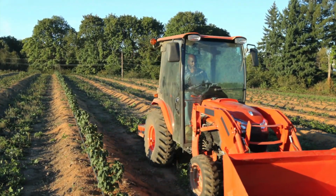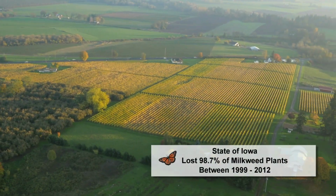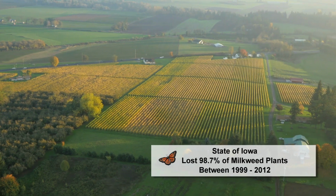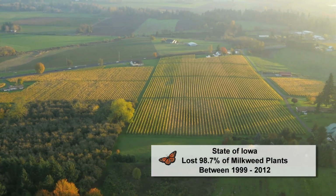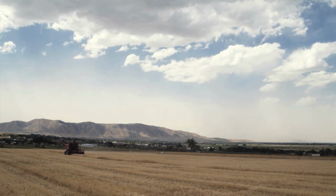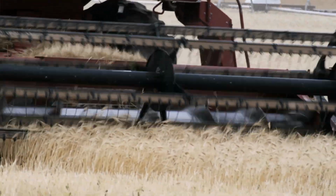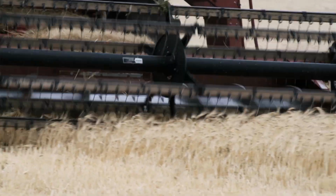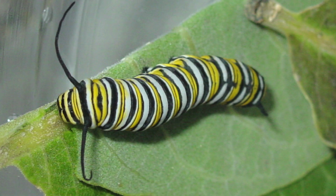So about 20 years ago, right around the time when the monarchs started suffering, scientists developed technology to allow for genetically modified corn and soybean seeds. And with those developments, farmers were able to blanket their fields with herbicide, which doesn't harm these genetically modified corn and soybeans, but it does kill off all the weeds, which is great for the farmers, but awful for the milkweed. So without the milkweed, we don't have the monarchs.